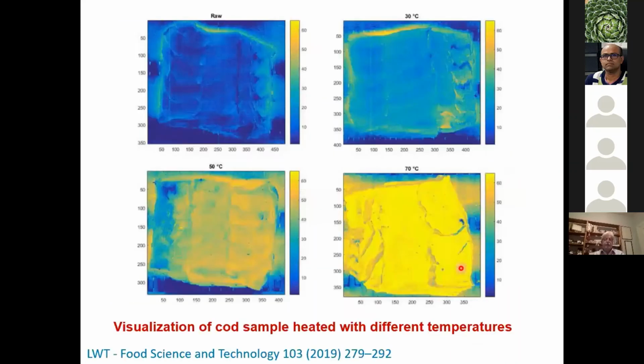Okay, so moving on from chlorophyll, let's look at another application of fluorescence. This is looking at cod fish samples, which have been processed at different temperatures. You can see these temperatures like 50, 70, then the raw fish and so on. So they're trying to monitor the fish sample being processed as a function of temperature. And what you're looking at is hyperspectral fluorescence imaging. The hyperspectral fluorescence mode has not been used that much.